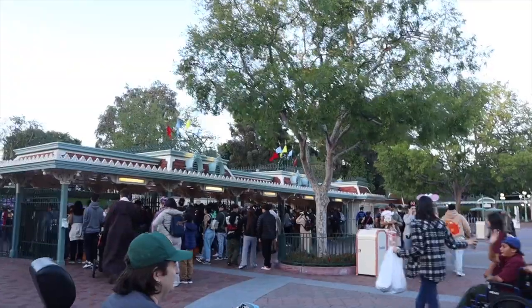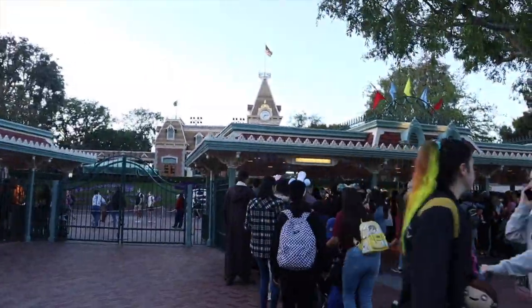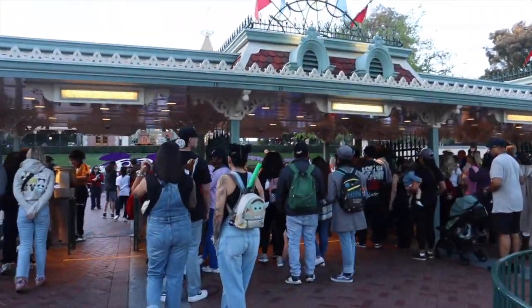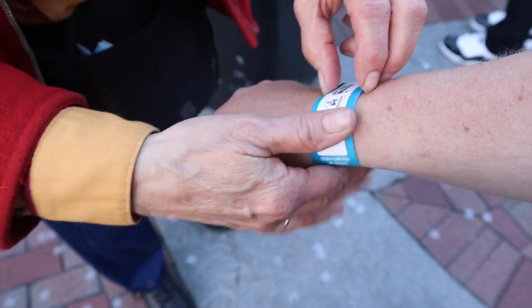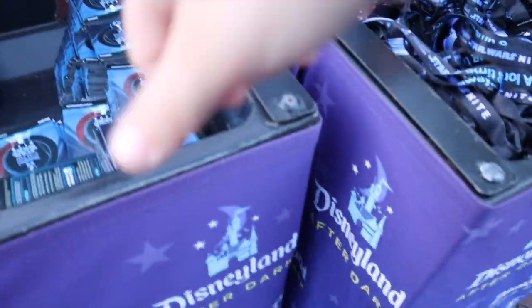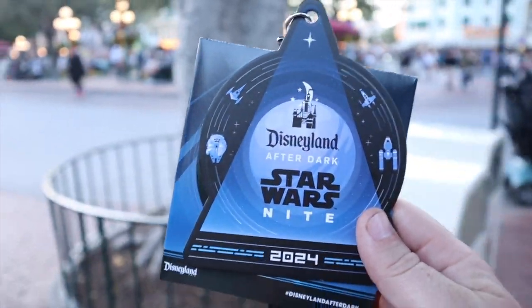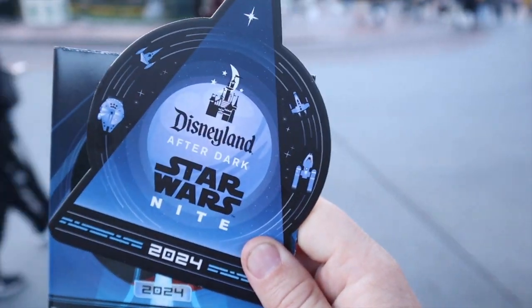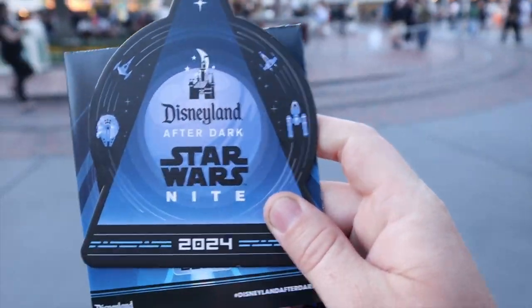So here we go. We're about to head into the special events section of the entrance. Then we're gonna go with this line right here. Sweetheart? Yeah, not yet. All right. So map and lanyards are right behind me. Enjoy your evening. All right, thank you very much. Yeah, I have the red band. Right. Awesome, thank you very much. Well, there we go, you guys. There is our lanyard. We also have a map right back there. Awesome. Let's have some fun.